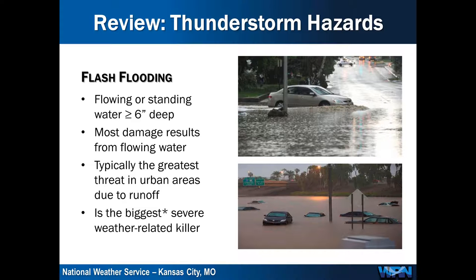Typically, areas of terrain and urban areas are where you're going to see the highest threat of flash flooding. The terrain isn't an issue for us, but once you get into those urban areas, like within the city where there's a lot more pavement, you're really not seeing grounds that are capable of absorbing that rainfall, and so some lesser rainfall rates can actually cause flash flooding, more so than they would in more rural areas.